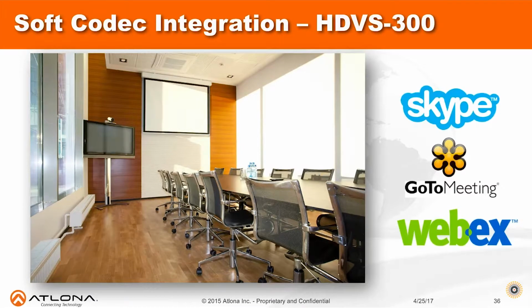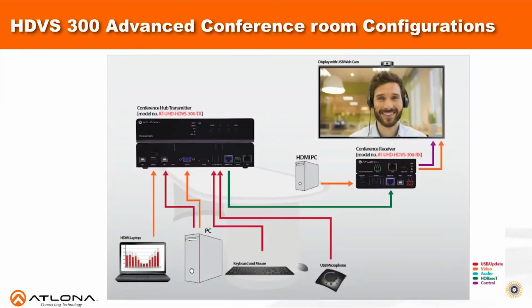The problem with that type of scenario is if I walk into a room with 5 other people and we're going to have a Skype session with somebody in California, the problem is that Skype is on my laptop and it's my personal conversation. It's very difficult for the other 5 people in the room to interact with my Skype session. So what our new product, the HDVS 300, does is it allows other people in the room to interact and become part of that Skype presentation with me. And here's how it works.